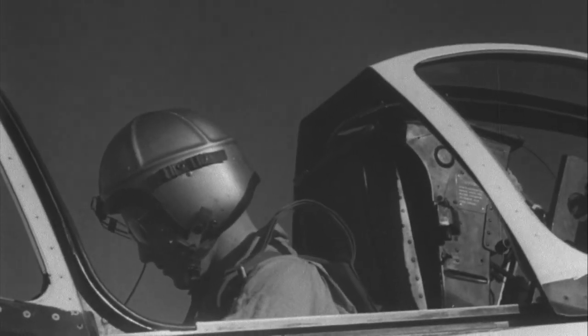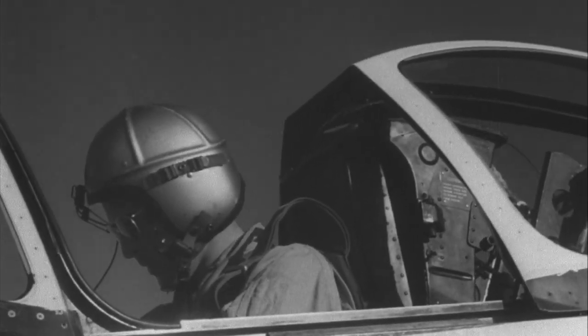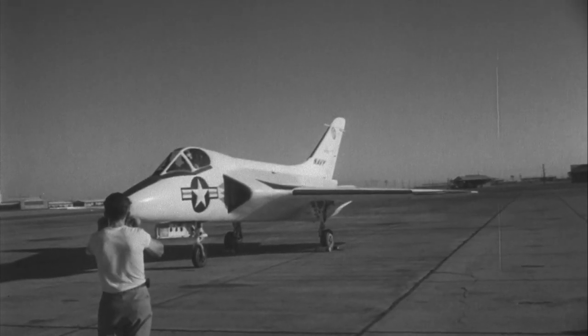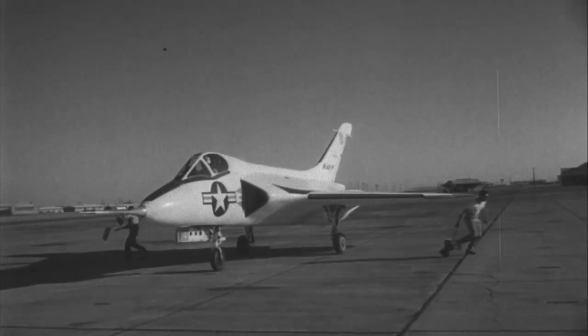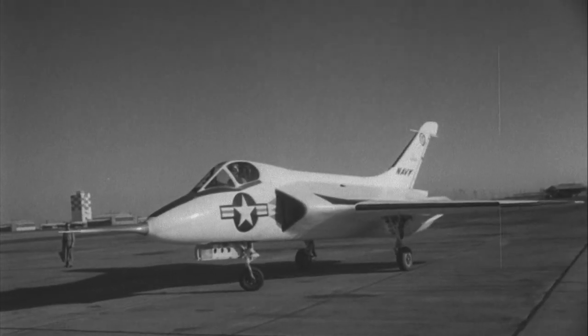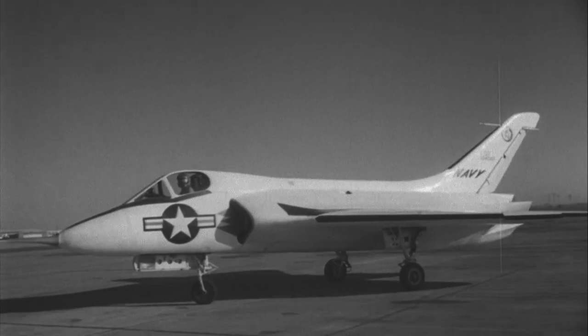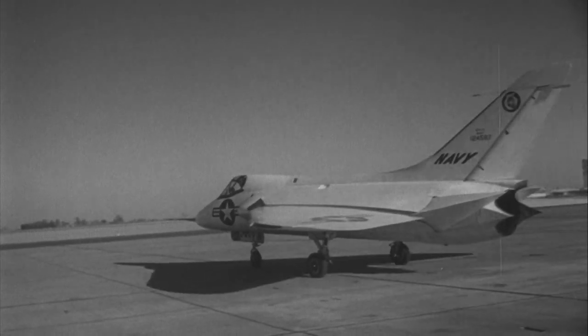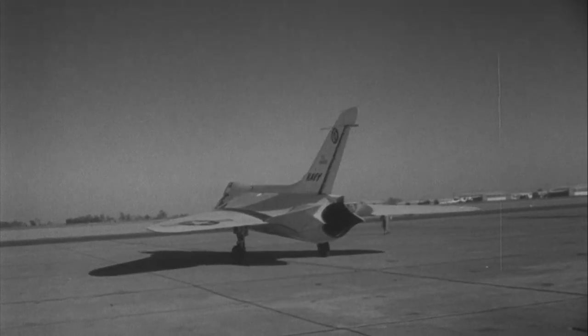Douglas built a proposed follow-on to the Ford called the F5D Skylancer, which sported a much thinner wing. The Skylancer never entered serial production, but it did gain some notoriety as a trainer for the X-20 Dinosaur, where it was flown by Neil Armstrong to develop abort procedures for that program.